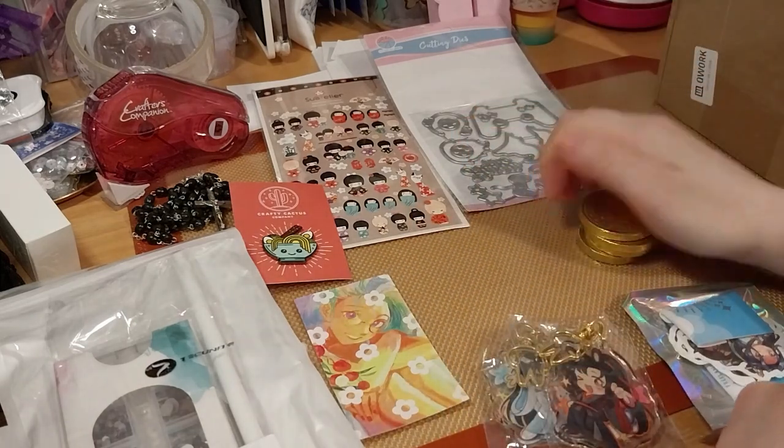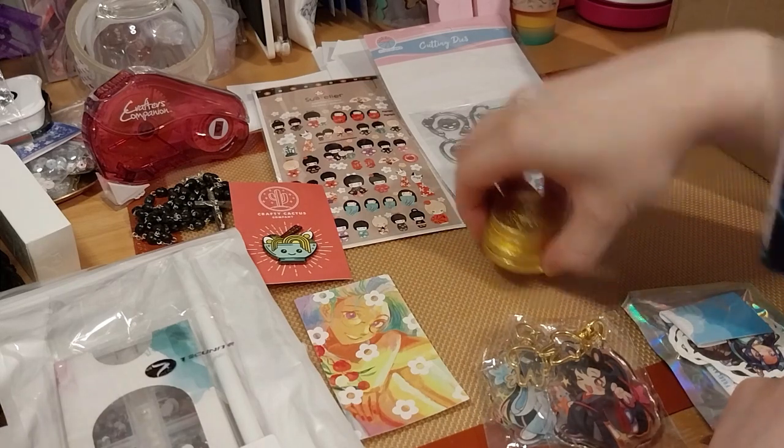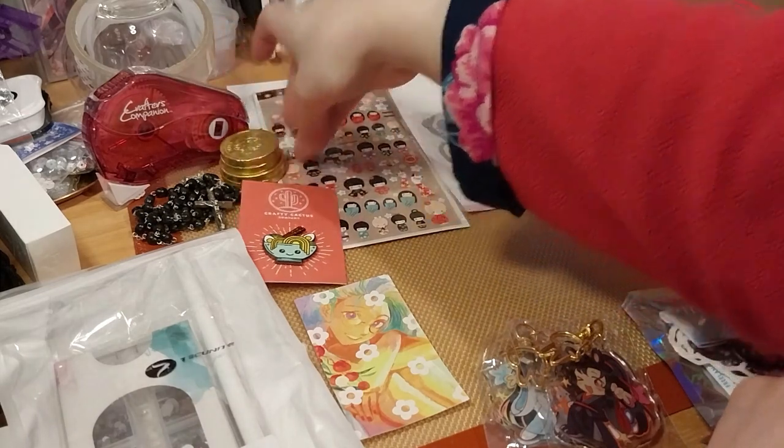Chocolate coins. I mean, I don't know why people keep giving me chocolate, because I don't really eat it that much, but there we go. We'll stick them in coins there.